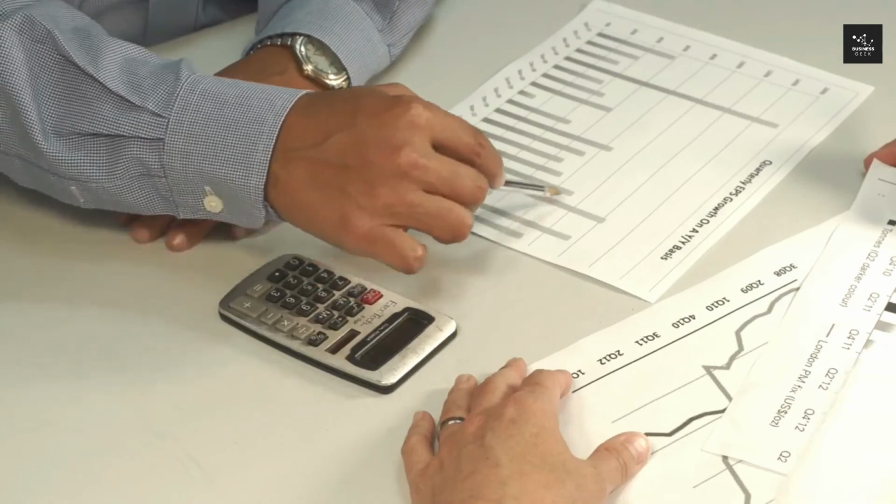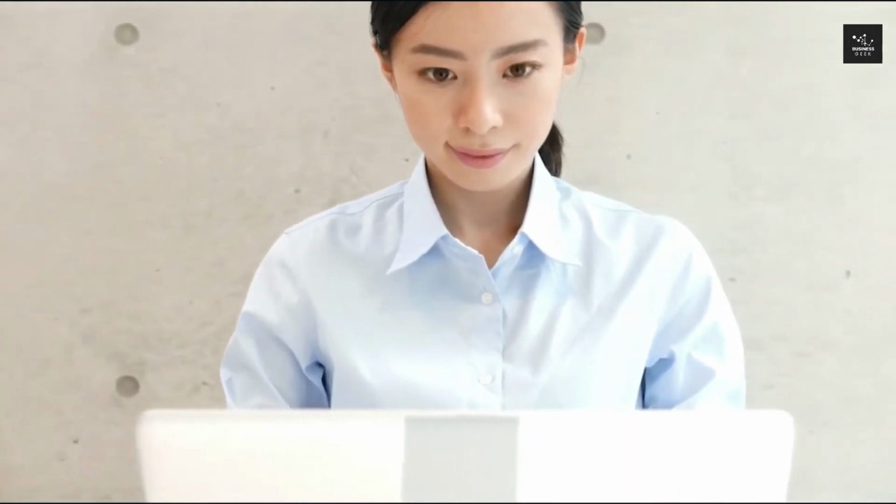Now, let's talk about another way to form an LLC, and that is hiring a professional formation service. Professional formation services do all the steps you should be doing on your own, from filing necessary forms to acting as your registered agent. You usually have to allocate a specific budget for this option.